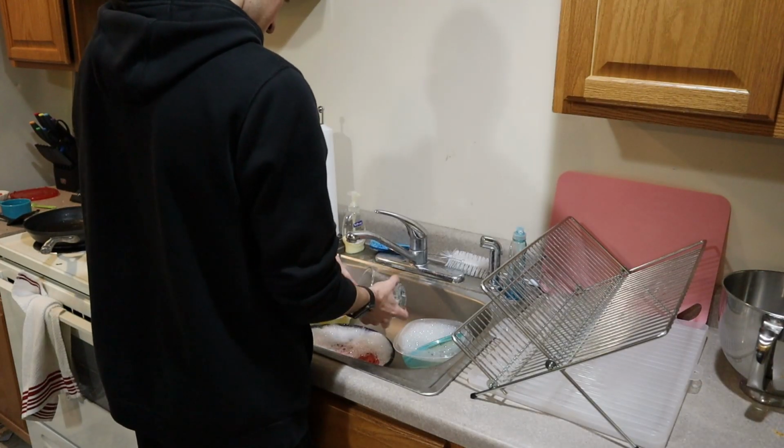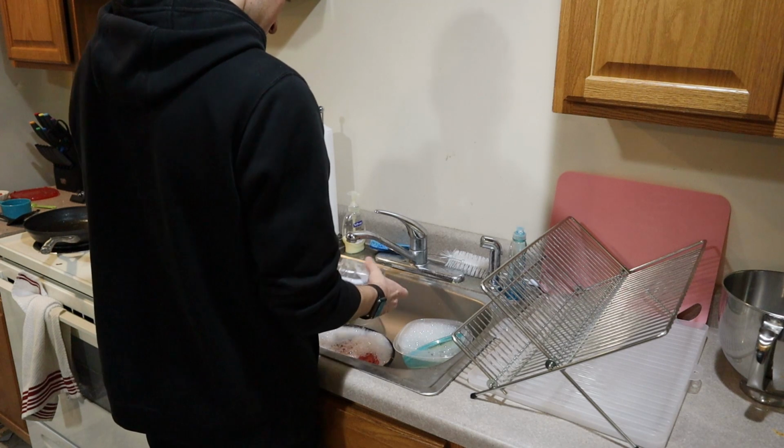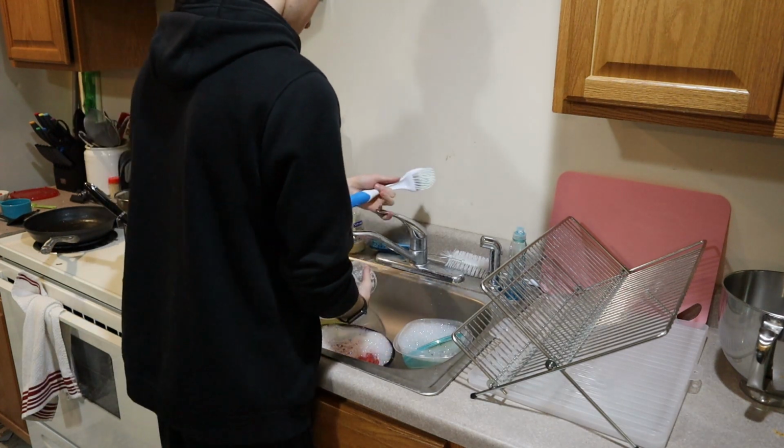Now that Chloe's out of the shower, we can resume washing dishes and getting back into the action, making sure this kitchen's spotless.